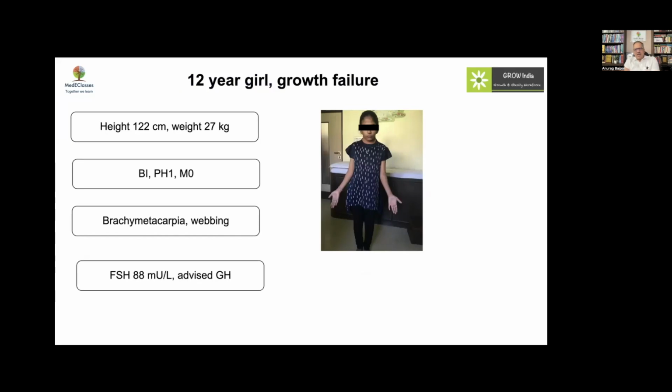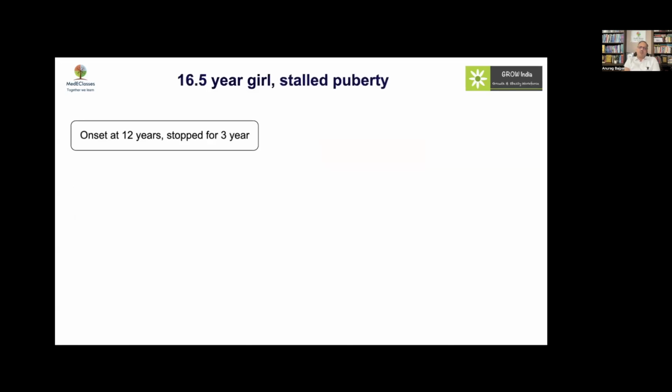identify a Y cell line, which was not done in this case, and she presented later to us with abdominal lump, highlighting the importance of doing a Y line. So this is very, very important. Do a karyotype in a girl with Turner syndrome before you really go ahead and make a diagnosis in that regard.